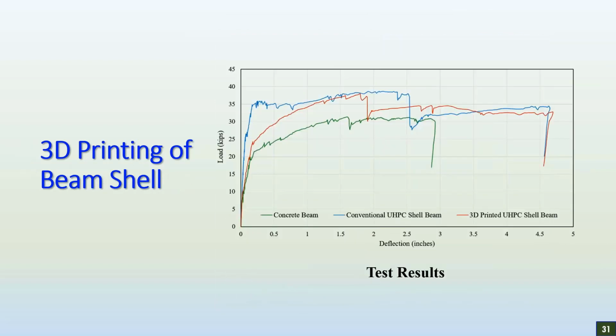As I showed in this load deflection curve, from a strength point of view there is no difference between the cast-in-place and 3D printed sections, in both strength and ductility. But there is a little bit of difference in the stiffness of the member, as the cast-in-place member shows higher stiffness as compared to the 3D printed section.